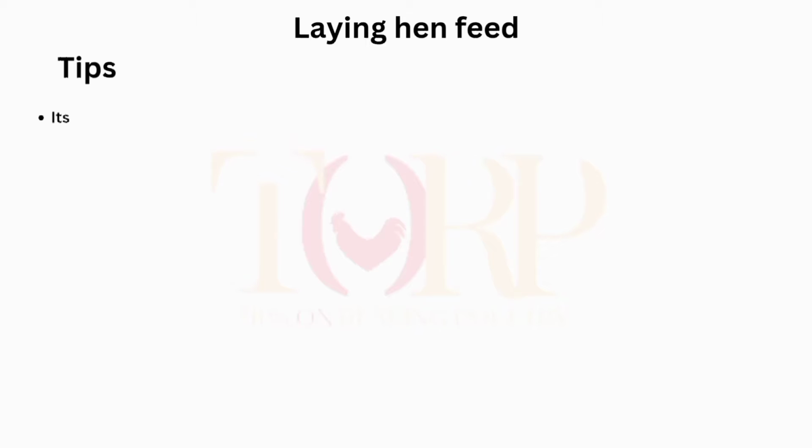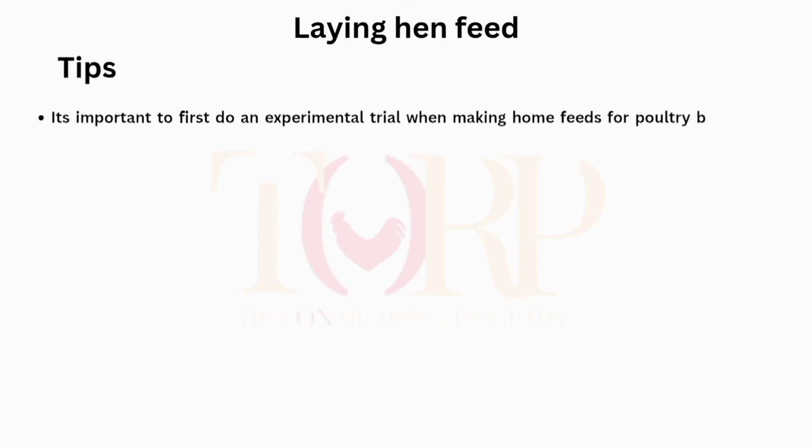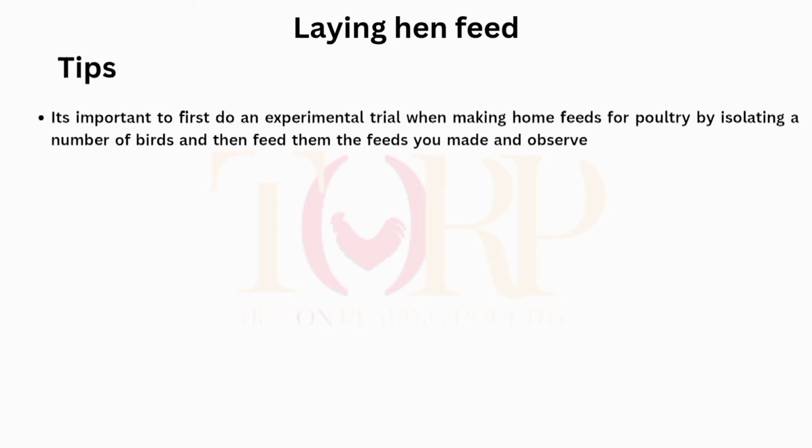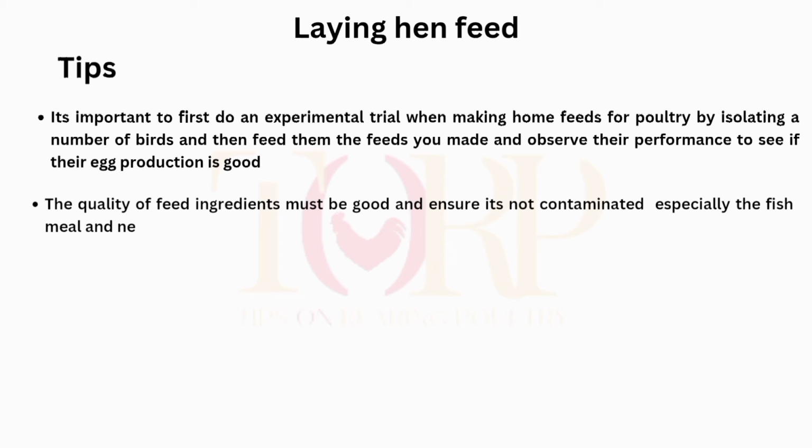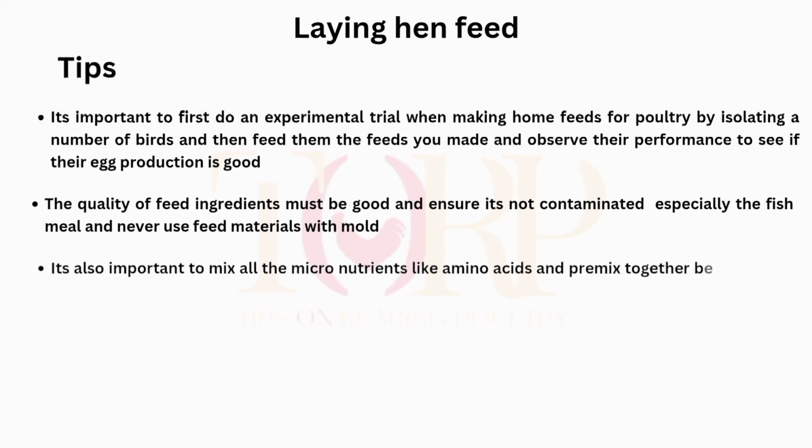So some of the tips on making your own food at home for your poultry is it's important to first do an experimental trial when making homemade feeds for your poultry. First isolate a number of birds and then feed them the feeds you've made and then observe their performance to see if their egg production is good. And also, the quality of feed ingredients must be of good quality and ensure it is not contaminated, especially the fish meal, and never use feed materials that have mold on it. It's also important to mix all the micronutrients like amino acids and premix together before adding it into the rest of the feed.